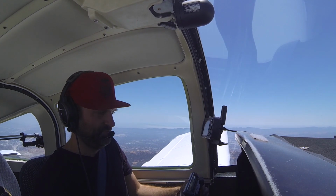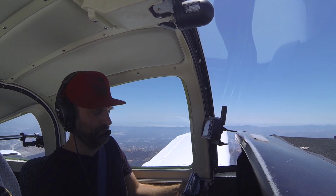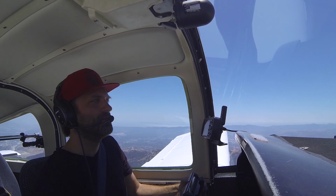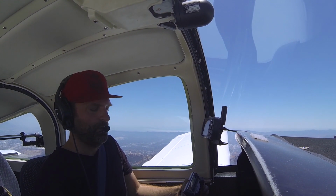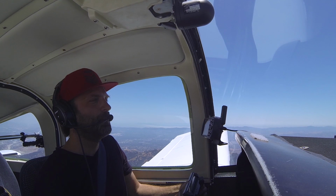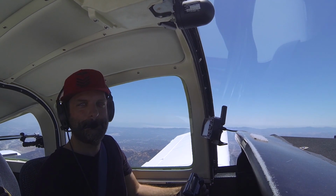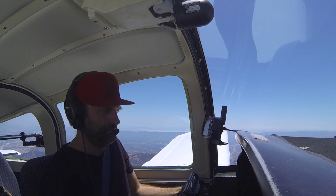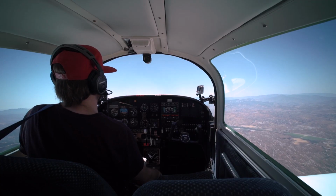Skyline 4724 kilo, has traffic in sight, descending. Contact Van Nuys tower 119.3, advise on initial contact you have the traffic in sight. Contacting tower 119.3, 24 kilo, will advise about traffic. Descend and maintain 5,000, slow speed 661.